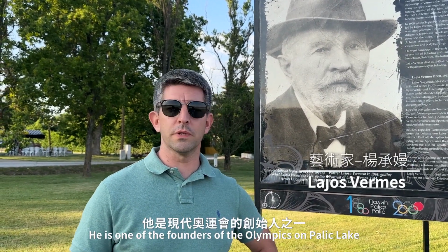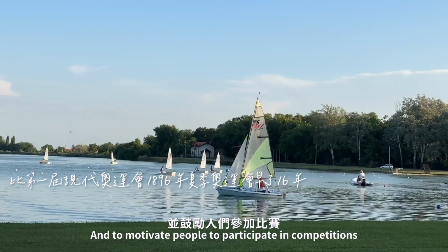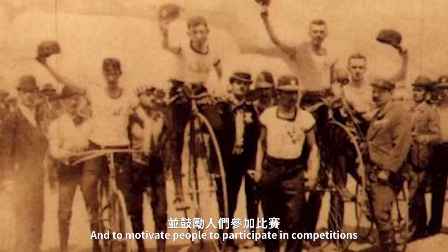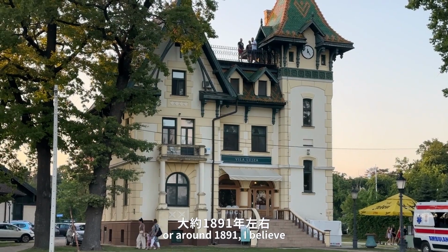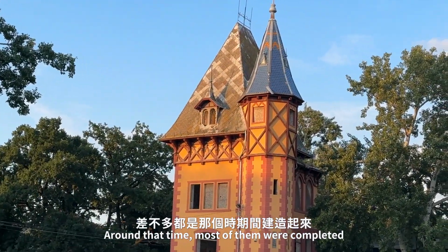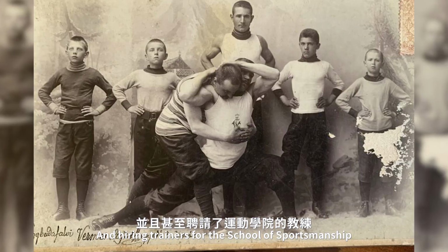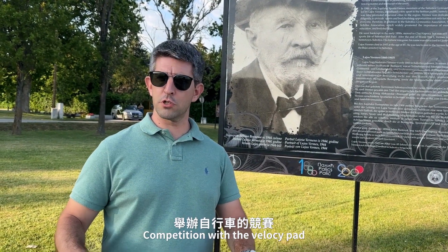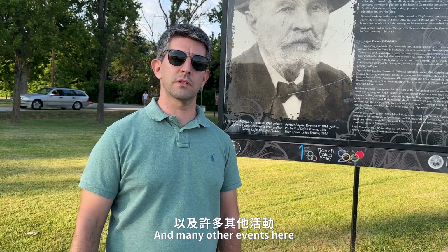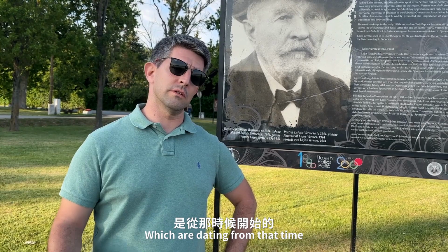Lajos Remes. So he is one of the founders of the Olympics on Palić Lake. So he invested quite a lot of money to build sport complexes and equipment and to motivate people to participate in the competitions. So pretty much all of these buildings which we see around are from this age or 1891, I believe. Around that time, most of them were completed, and he was participating even personally and hiring the trainers for the school of sportsmanship, boxing, competition with the velocipede, and many other events here. So basically, up to today, we still have some of the sport events which are dating from that time.